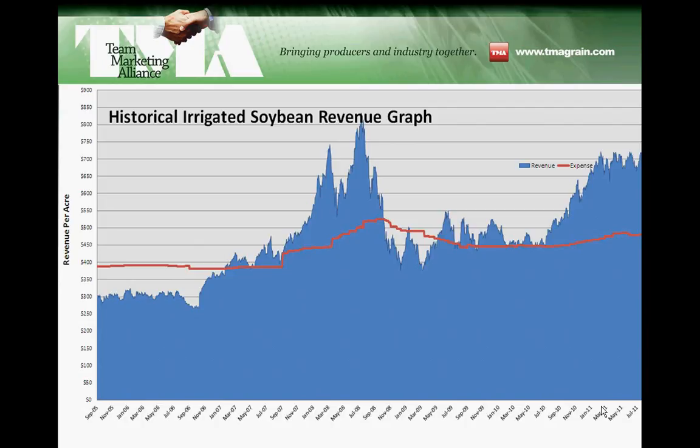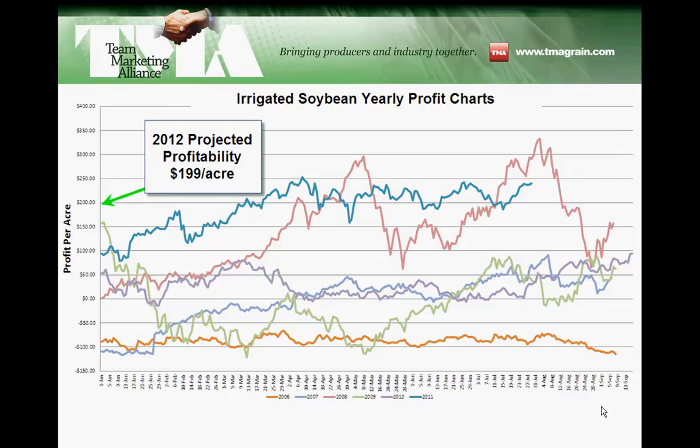So as we're looking to make decisions on the beans we have, keep this in mind and also look at what that looks like for our 2012 crop. In this chart right here, you can see on the left hand we talk about our 2012 projected profitability, which is at 199. But if you look at this chart, it breaks it down by each crop year from 2006 to 2011. And what you'll notice here is the 2011 crop year, just like the previous graph, is extremely flat and has seen very little movement since January, especially in comparison to the other years.